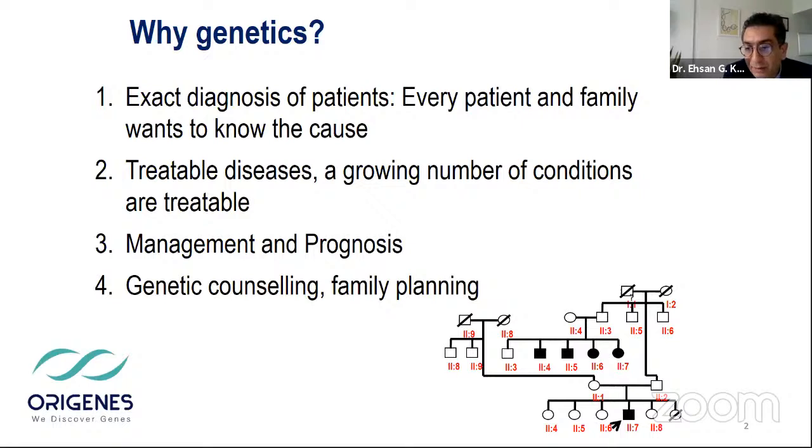First of all, we're thinking about it in the clinic, when the families come to us. We think about why genetics is so important, especially for Middle East families with a consanguineous background and first cousin marriages, and why the diagnosis of Mendelian disorders is so critical. The exact diagnosis of patients is very important, so we have to do the genetic tests. Every patient and every family wants to know the cause. In genetic counseling, they ask why that patient has epilepsy or intellectual disability, and we counsel and talk to them. And that is very important.